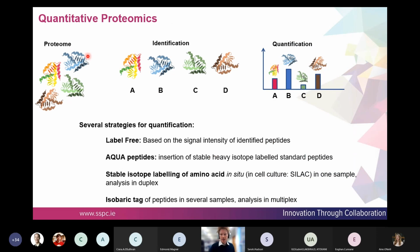Being able to characterize the proteins composing a sample is one thing, but most of the time the interesting part is the quantity of each protein inside the sample. Fortunately, protein quantification can be performed using mass spectrometry. There are several strategies for the quantification of the whole proteome. We can perform it label-free. We can use AQUA peptides, which are peptide standards labeled with heavy isotopes. We can also use stable isotope labeling of amino acids in cell culture and isobaric tags. I will now describe these methods.